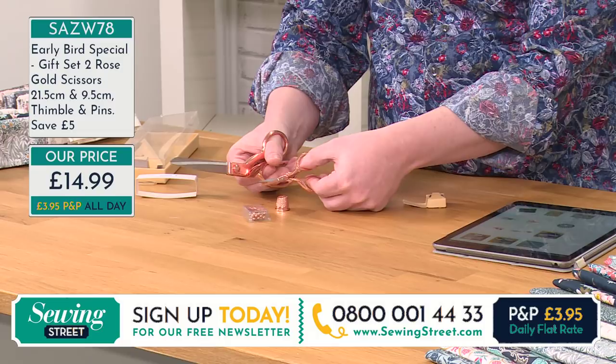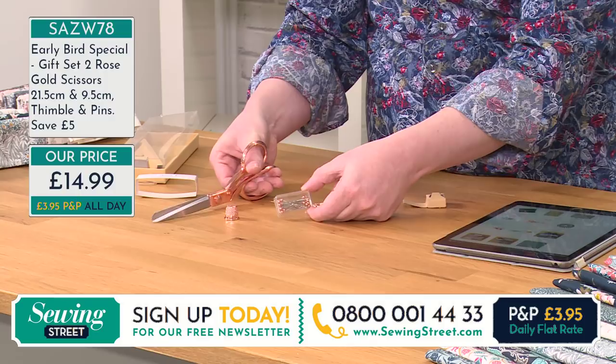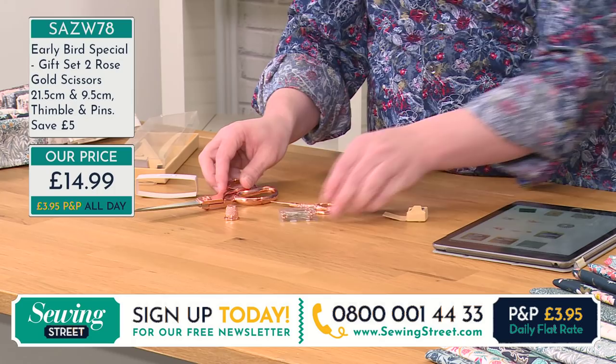But not only are you getting the pair of scissors, you're also getting the pair of little embroidery scissors, which are so cute. And you've got these fabulous little thimble and the pins that we've got these lovely little rose gold heads on them. I'm just, oh, they're so good. And these scissors are just wonderful. I've been gushing about them for the last couple of weeks now.